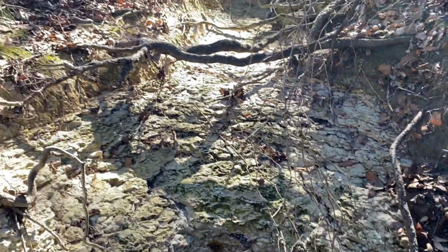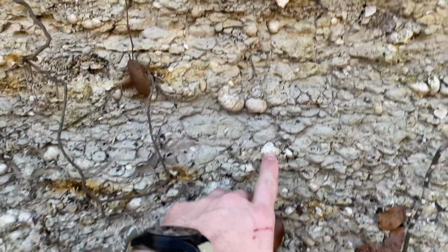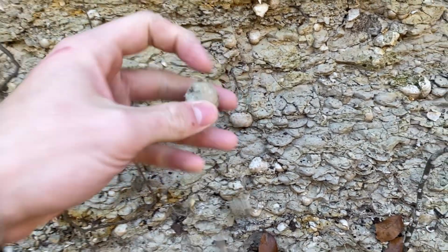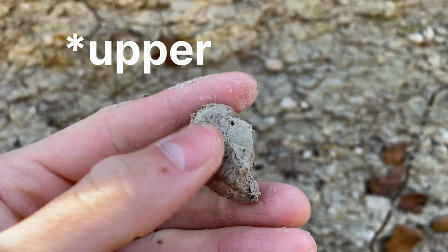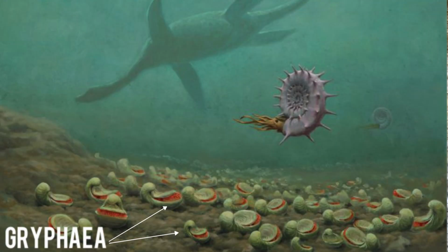This is just a little washout, not even down into the creek yet, but it's full of little Gryphaea fossils. These are oysters. Here, let's see if I can muscle that out. There you go. So these little oysters, we're only seeing the bigger valve here. There's a little lower valve that closes it. This is just dirt that's covering it right now, but this is a good sign. Where one fossil exists, others may have fossilized as well.